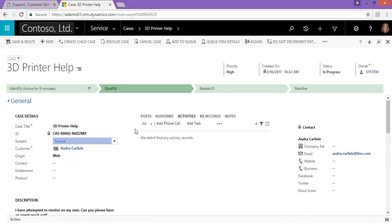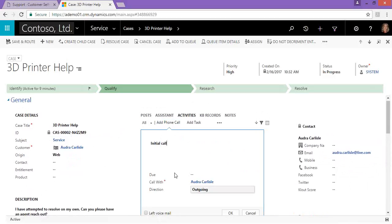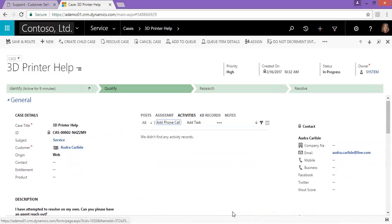So as we start working through the resolution, since this is assigned, I can either manually create this phone call, or you can also have workflow set up in the system to auto-assign activities, whether it's a phone call or a task, to your agents. So for this one, I'm just going to go ahead and manually enter that I've attempted to call this customer. And since I wasn't able to get a hold of her, maybe I'll just say I left a voicemail and go ahead and hit OK.